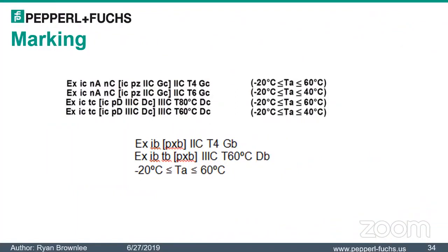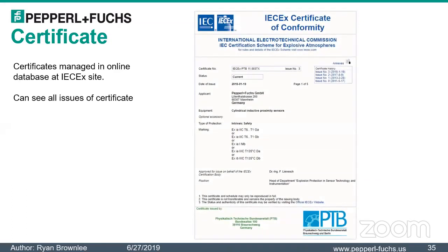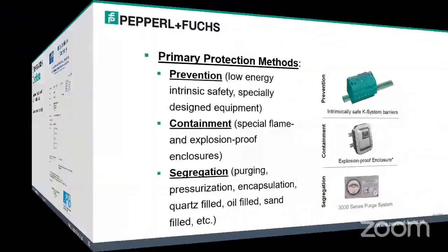There's temperature on there, there's the 3C, the groups and stuff like that. There's an operating parameter, minus 20 less than or equal to whatever, less than or equal to 60 degrees C. So all that stuff is contained there. Again, we can come back and do a deep dive on markings. And that's what an IEC certificate of conformity looks like. It's issued to us and managed online. You can pull up all the latest certificates there, and if you can't get to them, Catherine certainly can dig in her toolbox and come up with something.